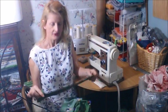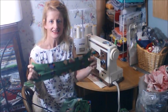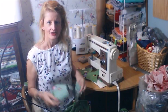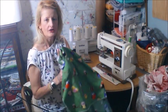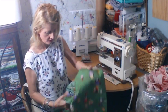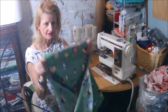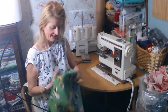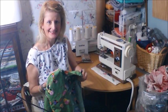Okay everybody, so I have done the collar and the stand and pressed it. So the next thing I'm going to do is the yoke. Okay, so I have attached the yoke. I have also attached the sleeves as well. Obviously I've just got to finish those off. Next I'm going to attach the collar. Check back with you in a bit.